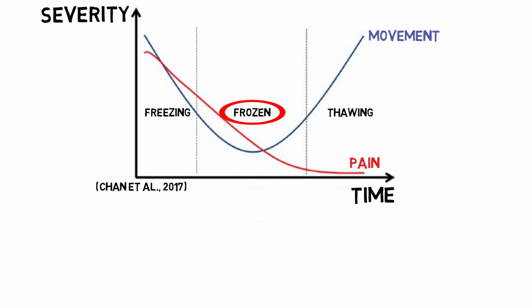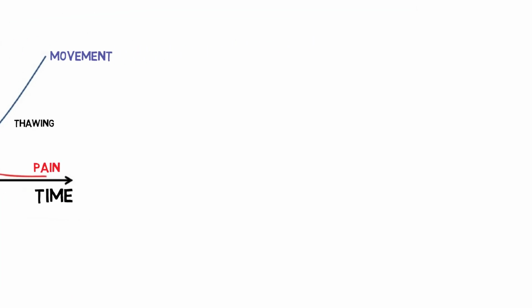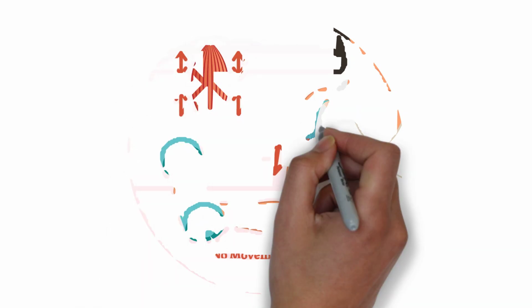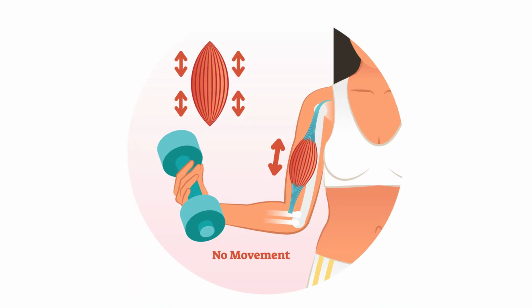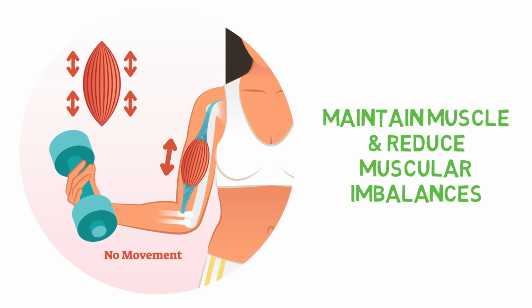Secondly, we have the frozen stage. Even though this is where movement is most restricted and unfortunately lasts an additional 4 to 12 months, it's thankfully when the pain starts to subside. As a result, the mobility exercises can start to be supplemented with some isometric strengthening ones. One of the main purposes of this is to maintain muscle and reduce muscular imbalances in the area. Isometric strengthening exercises are better than concentric and eccentric ones at this point, since no movement will occur at the shoulder from them, meaning less of a concern of aggravating things further. Akin to the freezing stage, you can continue with a heat or ice pack before the exercises to alleviate pain.